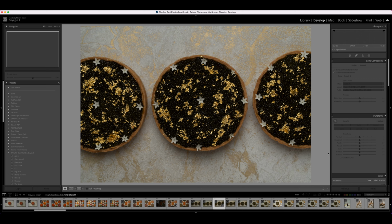Now, after we shot the clean photos of each tart, we started to work on the overhead styling shots, and this is where things started to get risky. Because the actual styling of food photography is really where the magic happens, but with that being said, it's the most time-consuming part of this whole process.